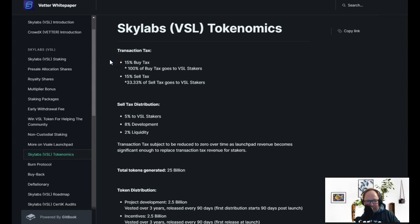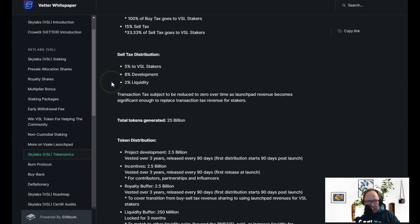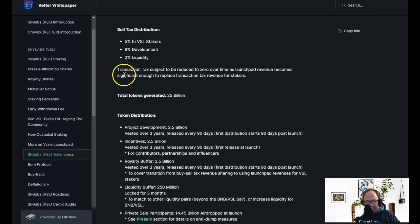Transaction tax is 15% buy tax, asterisk, 100% of the buy tax goes to the VSL stakers, and 15% sell tax, asterisk, 33.33% of the sell tax goes to the VSL stakers. The sell tax distribution: 5% to the VSL stakers, 8% to development, 2% to liquidity. Transaction tax is subject to be reduced to 0 over time as the Launchpad revenue becomes significant enough to replace the transaction tax revenue for stakers.